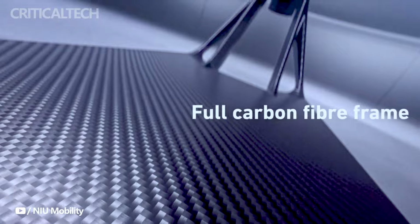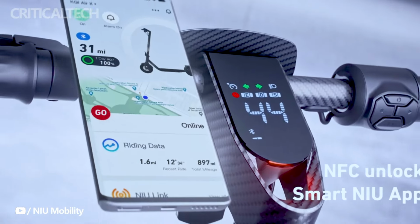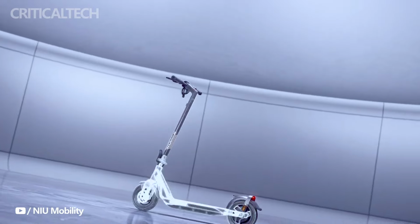For those who have successfully secured their early bird orders, the NIU KQi 300P is set to ship to US customers starting in March. Meanwhile, customers in EU countries can expect the earliest arrivals by April 2024, enhancing the anticipation for the all-terrain electric scooter.